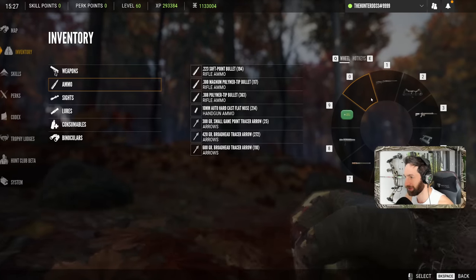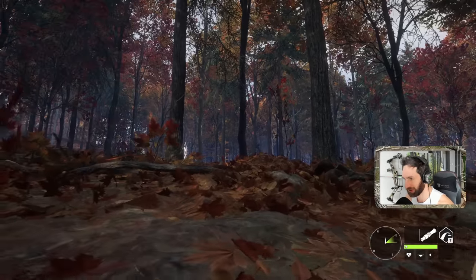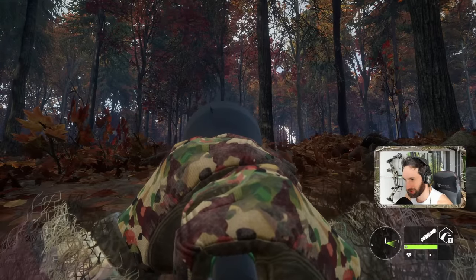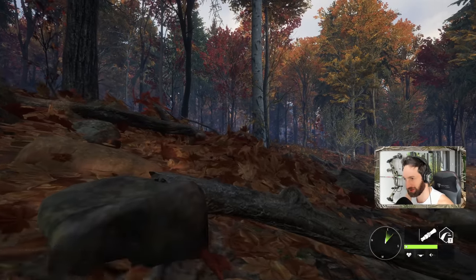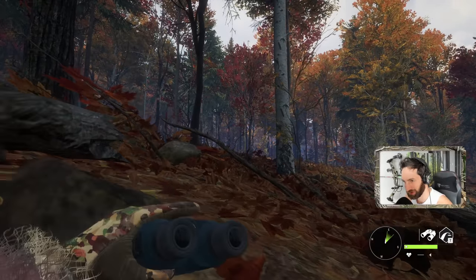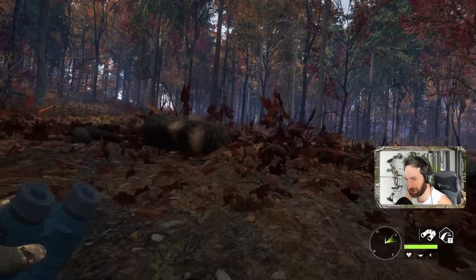And we also have the moose caller, which I want to throw in and try and get this bull to come this direction here. Because if we can do that, then we can swing wide to the right and have a somewhat decent wind. Because right now, he's trying to beat us and have a really good wind for him. Don't have excellent cover. Oh, what do we got over here? Cow moose working its way on in here, trying to bust us as well.